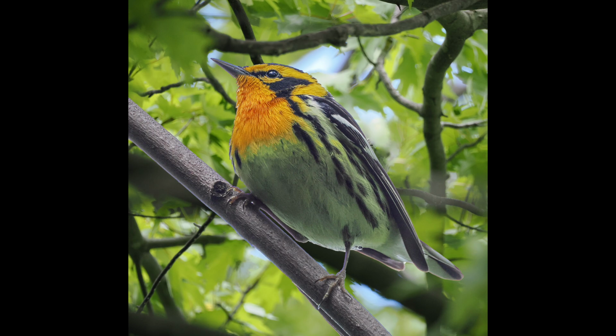So there you have it. Everything I've learned so far about shooting warblers at Magee Marsh and elsewhere with the OM System OM-1 Mark II and the M.Zuiko 100-400IS zoom.